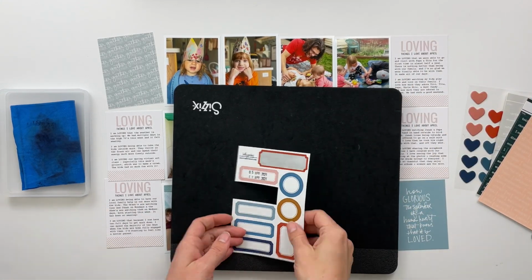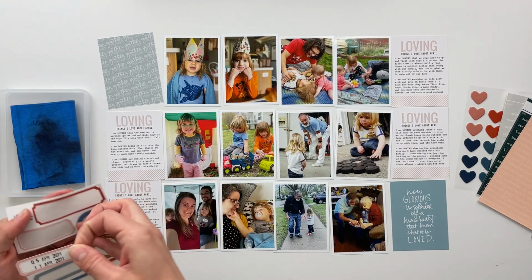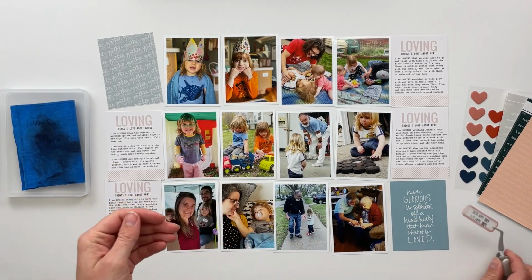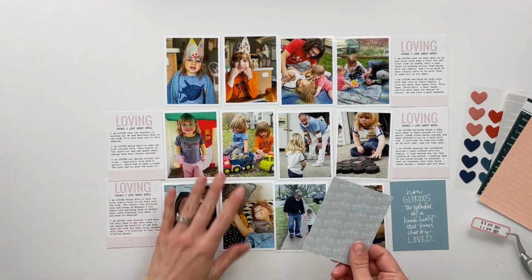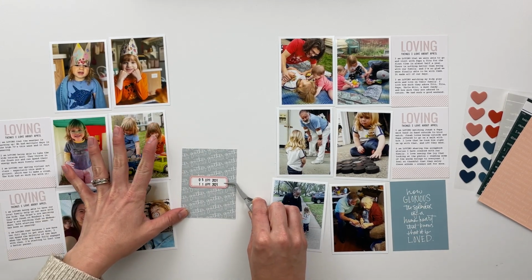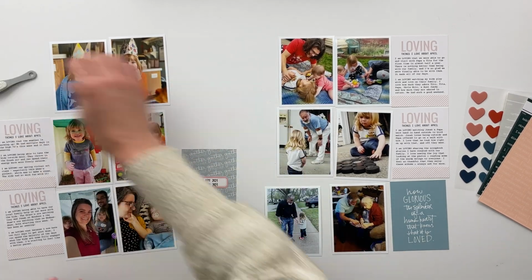It looks totally fine, but just as an FYI, if you are using any of these older labels or you have any in your stash or received them from somebody, just keep in mind that they are pretty slick. So you definitely want to use a stickier ink, kind of like the Stays On ink.